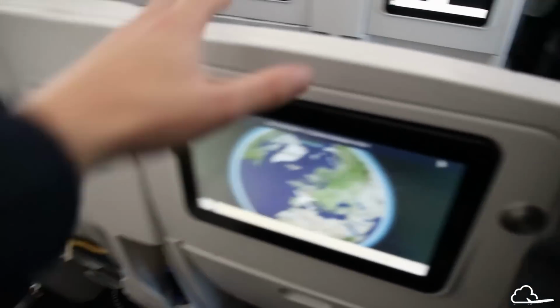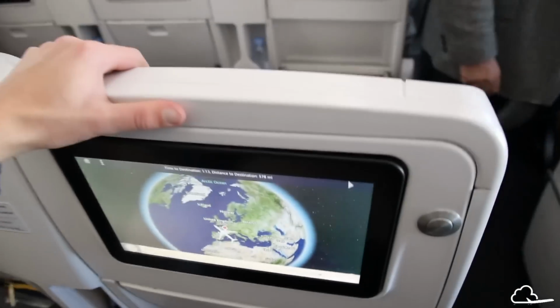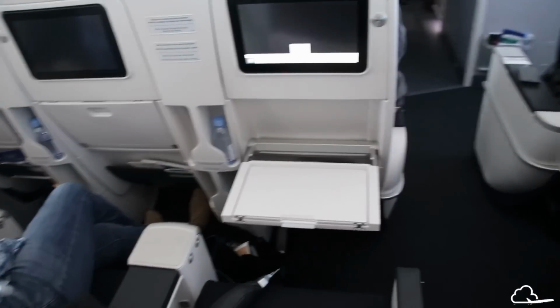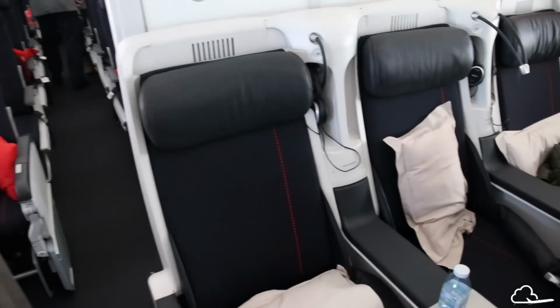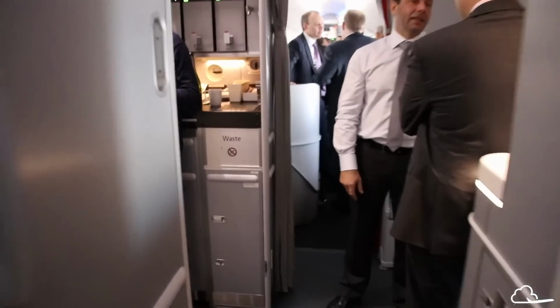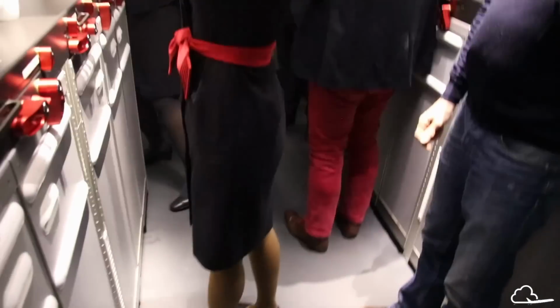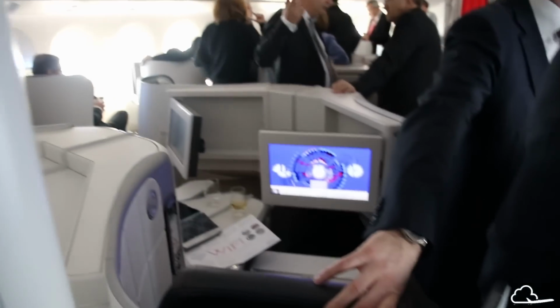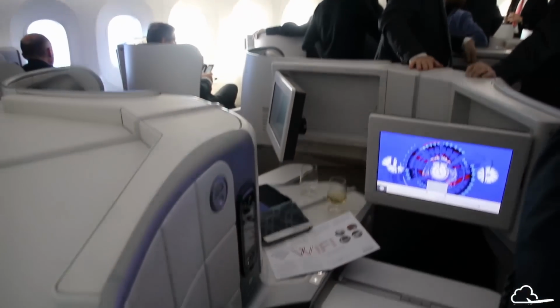And what's really good about these hard cover seats is that they don't recline into each other, so you can work at any time during the flight, basically. Then here is the main crew galley, and the business class cabin up in front.